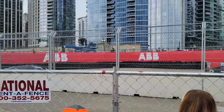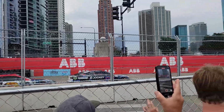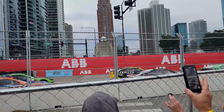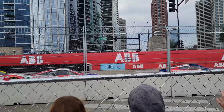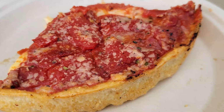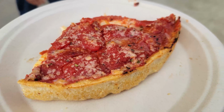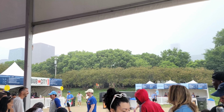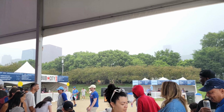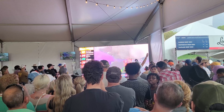This was turn 5. I mean, you can see the lack of visibility. That's where I started watching the race. I was chilling on turn 5 for a while. Had a little deep dish pizza, Chicago style. Then it started raining, so I found a tent. Had a little bite to eat, watching it on the big screen.